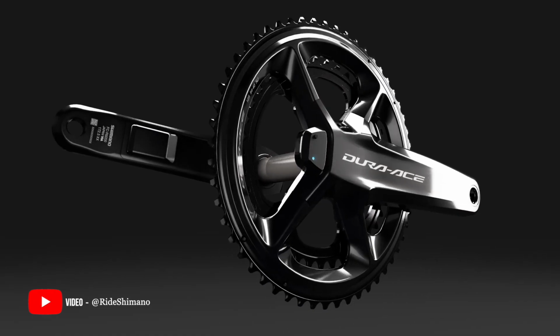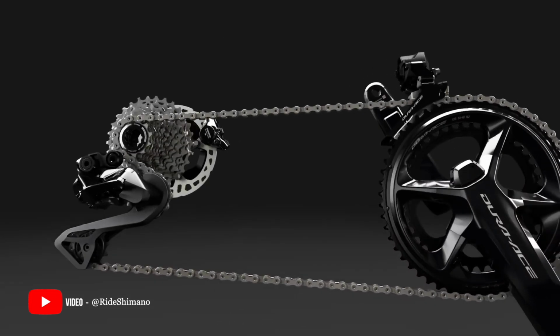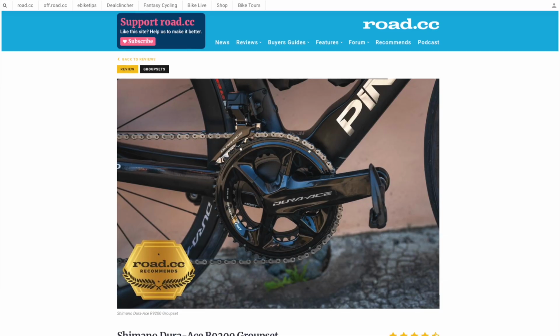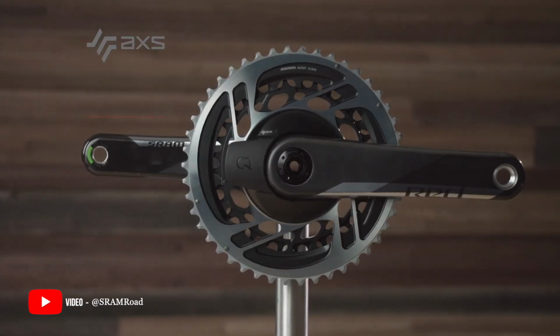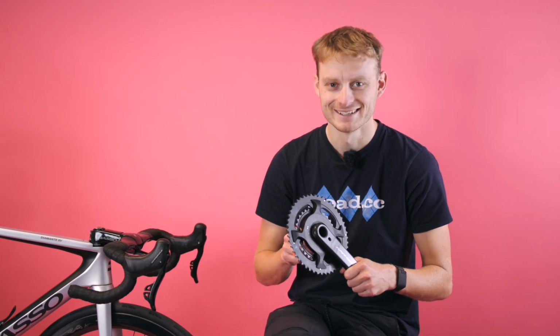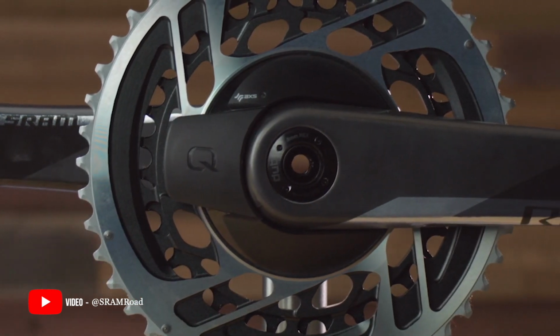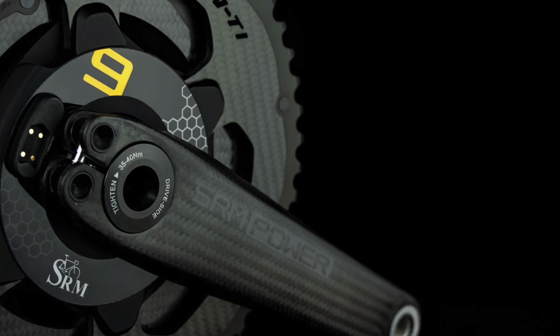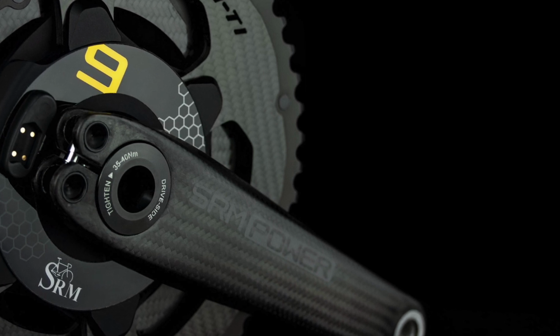The latest Shimano R9200 power meter, for example, only has a claimed accuracy of 1.5%, and both we and other reviewers have found that it's not always all that reliable. SRAM Red, meanwhile, is far more reliable and utilises a power meter courtesy of Quarq. But even that only has a claimed accuracy of plus or minus 1.5%. The SRM Origin Power Meter 9 does match this with a claimed accuracy of plus or minus 1%.